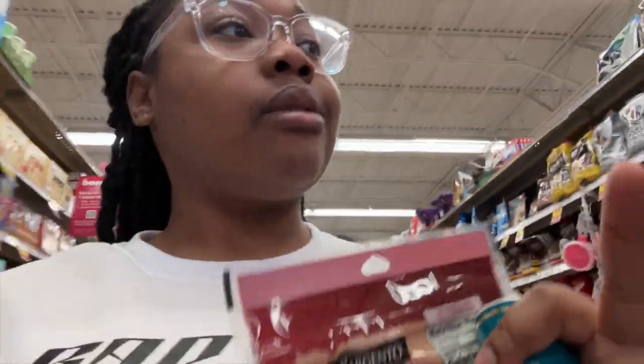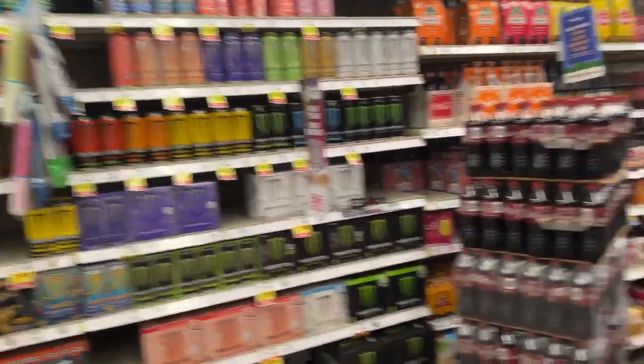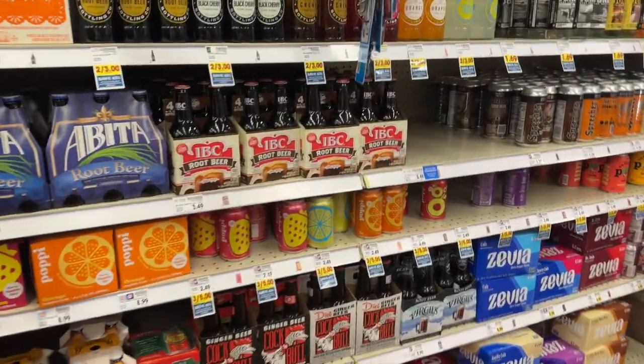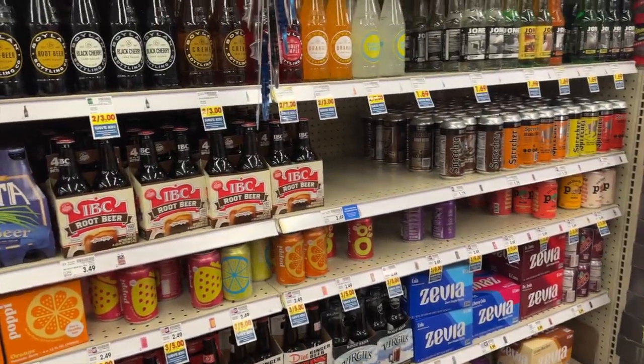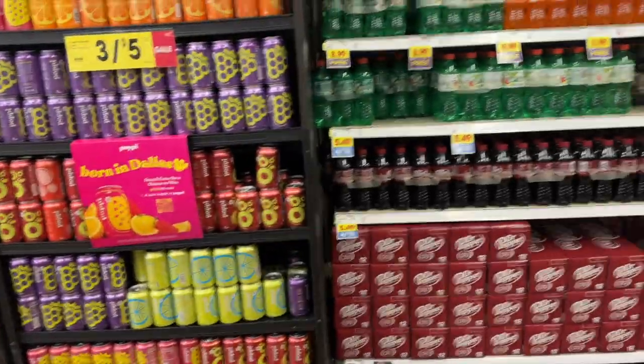Y'all, let me get about these folks though. I ain't even get it because I don't need it. I could have sworn they sold Olipops. I guess it depends on which Kroger you at, because I've seen them before, but all I see is these poppies. I don't know what that is. I don't know nothing about no poppies. I'm gonna say pass on that too then. That means I don't need it. See, I'm doing so good.